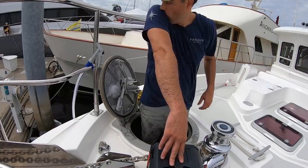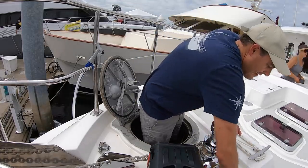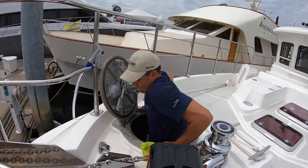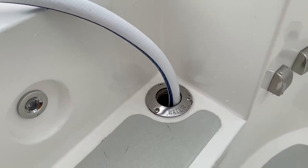After a quick run through with a wet vac, I was able to unclog our anchor locker drain and finish cleaning it so it was ready for our newly painted chain. And while I had the water hose handy, I decided it was a good time to top off our water tank.